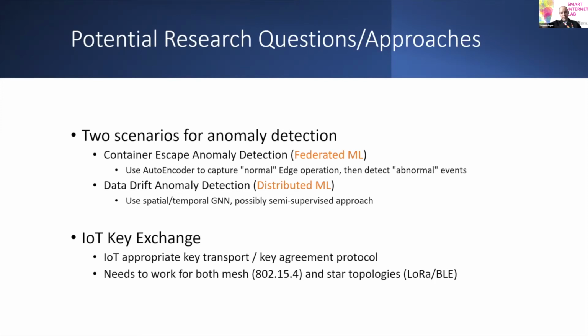We're also going to look at data drift anomaly detection. This one will not be restricted. This will be more of a distributed machine learning case. We're currently looking at graph neural networks, possibly spatial temporal graph neural networks, to detect this anomaly.